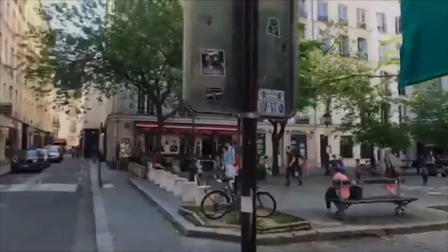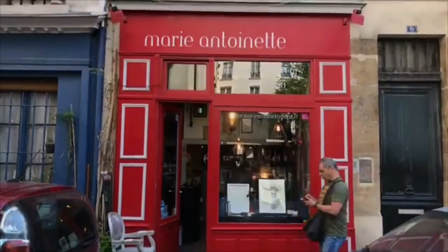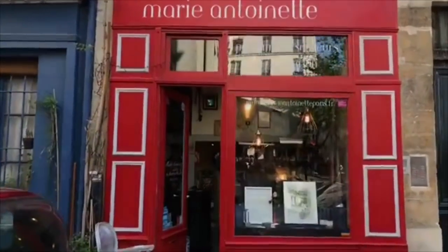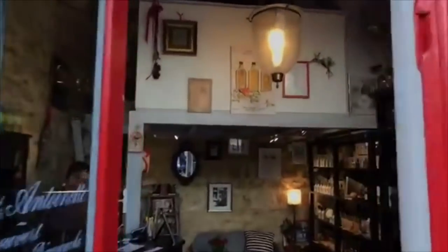And this is the shop that I want to show you. Aptly called Marie Antoinette. Cute little spot. So I got permission to come in here and film for a few seconds. It's a perfume shop.